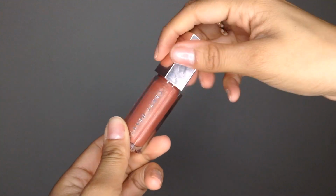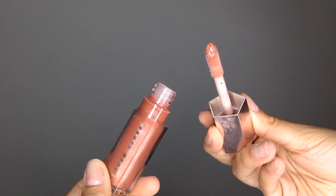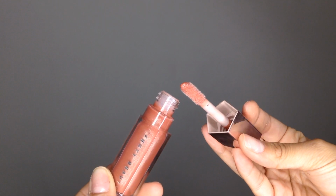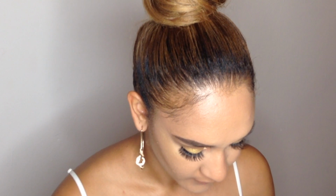And let's see, I really like the container. I like how you can see the gloss. And I like this mirrory cap. So the applicator is super big, like really, really big. But let's just see how it applies. And I am going to line my lips with the I Love Sarahi ColourPop collaboration in the shade Curvy.